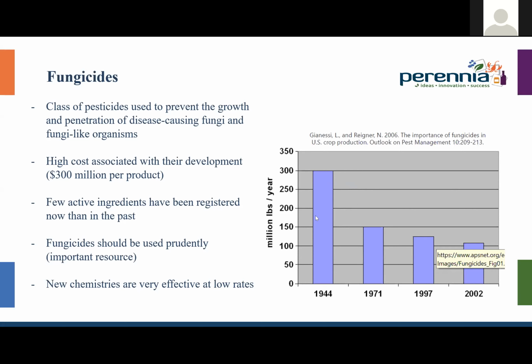This graph is from the US, showing the use of fungicides in million pounds per year. Starting from 1944, you can see that it was around 300 million pounds, but now in 2002, it has reduced to one third. It's just over 100 million pounds per year. So you can imagine that the new chemistries are very effective and very specific, but there is more chance of resistance development as well.